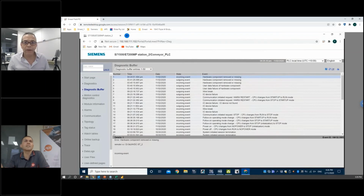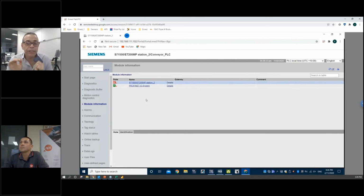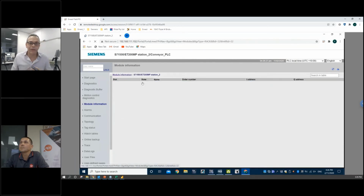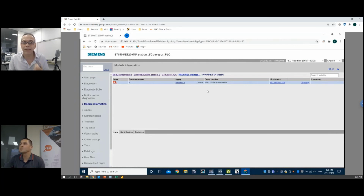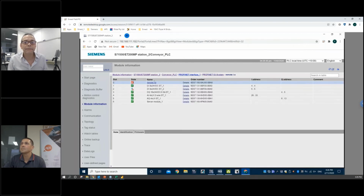But that doesn't tell me exactly which card you've pulled out or which card's failed. Correct. So that's what we're going to do. Please go to module information. And all you need to do, because what happens with TIA Portal is very colored visual help, is follow the red and you'll find the problem. So there it is, remote IO. It gives you the part number, the IP address, the firmware version. Just click on the remote IO. Wow, there it is. Slot zero. Oh, there, slot three. Cool. So as soon as I replace this, because it's hot swappable, that error will go away automatically.